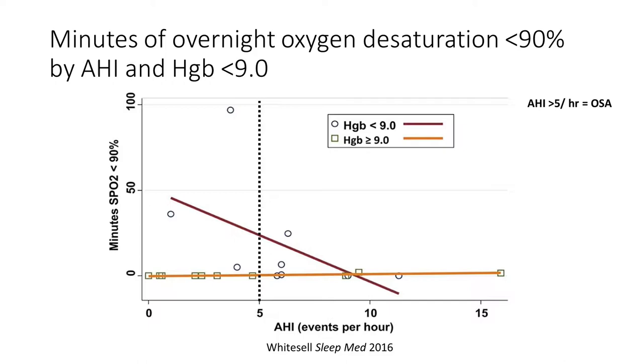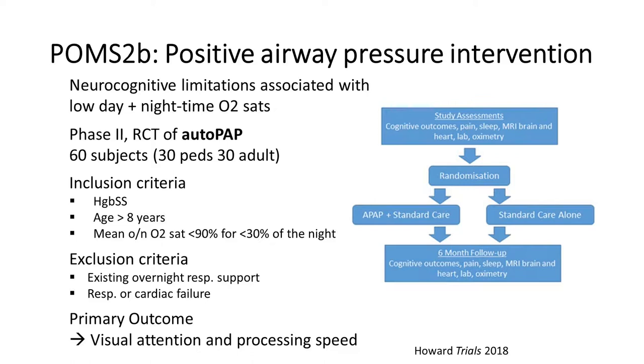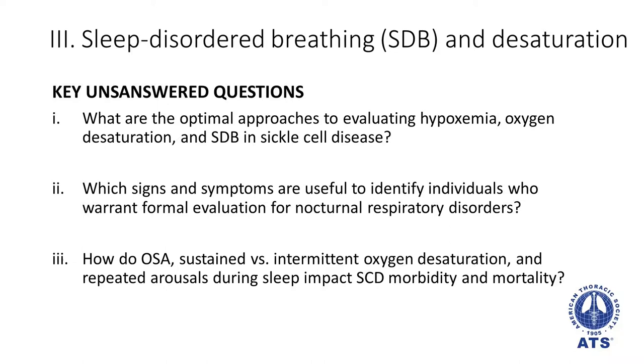The POMS 2B trial was already discussed well by the prior speaker. But again, just the importance to look at neurological outcomes as a factor from sleep in addition to pain or other potential outcomes that we might already consider. So in terms of the important questions, one of the main questions for sleep-disordered breathing is to consider who should be approached for sleep.